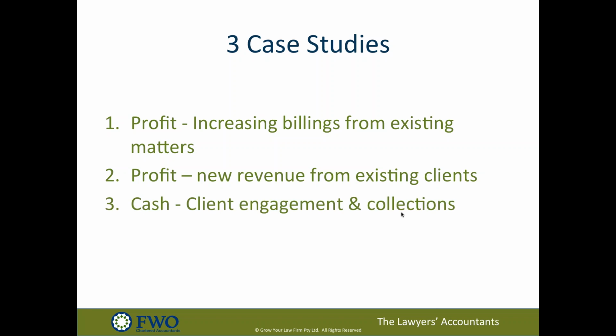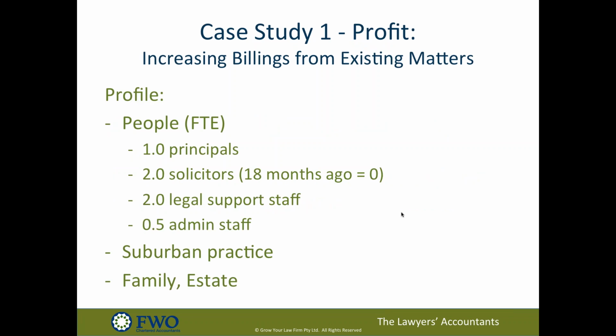And lastly, a cash case scenario. So it's really looking at this particular firm around how they had to engage their client differently and then put into place strong, structured collection processes and systems within their business that significantly turn their cash flow around. So let's look at the first one.